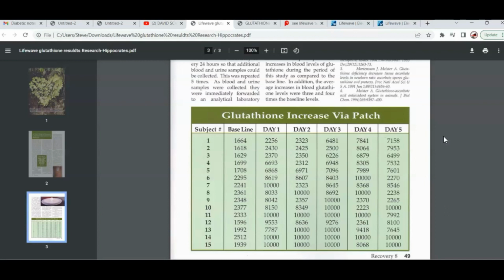But the point is, the glutathione patch significantly increases our glutathione level, which actually protects our bodies or strengthens our body's natural immune system. Now think about it for a moment. Let's say you work in a hospital. Where do you think you need, or do you think it's significant that your immune system is increased? Of course it is. And this glutathione patch is so significant in doing that. To increase someone's glutathione level by that much is unheard of in a 24-hour period. Not to mention a 5-day period.